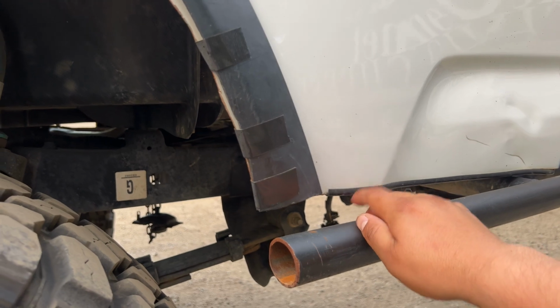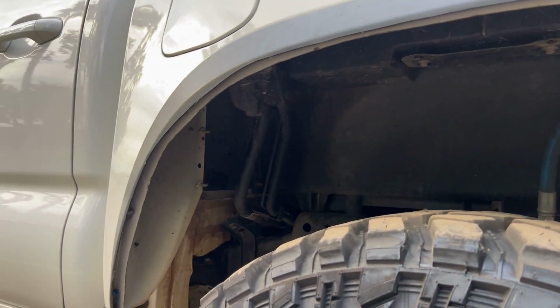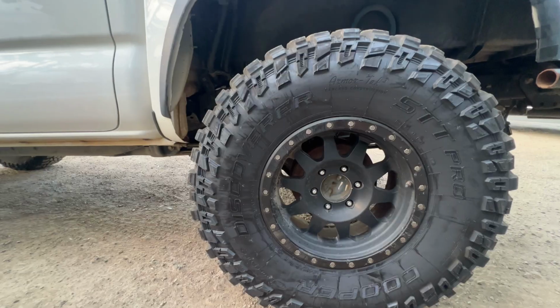I do have the door protector that goes around here, but I let this thing sit for two months in San Diego when I went to work in Oregon, and they just fell off. They melted off because of the heat. It's hot down there in San Diego.